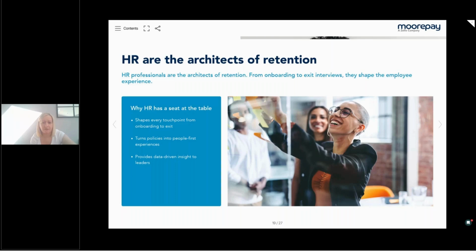There is so much around compliance and employment law legislation that HR departments need to take into account when writing policies and procedures. But at the heart of it, their people should be the forefront of their minds in terms of people-led policies that are benefiting their people, not just there to be compliant. And that can be quite a tricky balance to get sometimes, but it is doable.